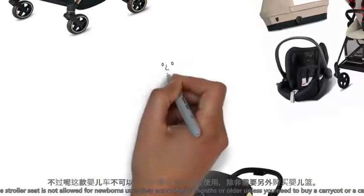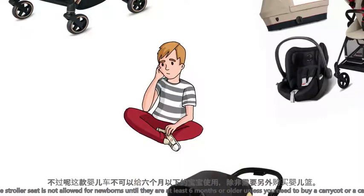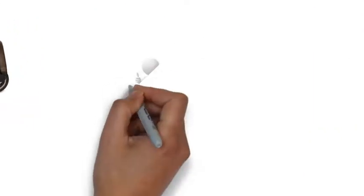But the stroller seat is not allowed for newborns until they are at least 6 months or older, unless you buy a carry cot or a car seat. Also, the seat and backrest are not able to extend.